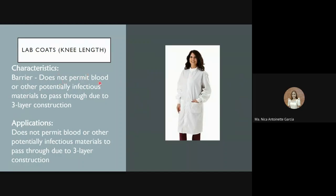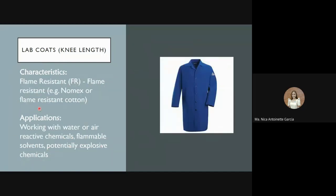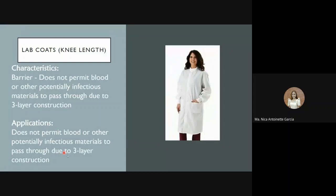So, does not permit blood or other potentially infectious materials to pass through due to three-layer construction. So, three-layer daw po si barrier. Applications: does not permit blood or other potentially infectious material to pass through. So, siguro ginagamit siya or applications na is used if you are working with blood extraction, ganyan, sa, let's say, animals or sa tao.